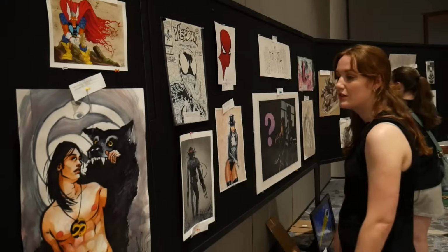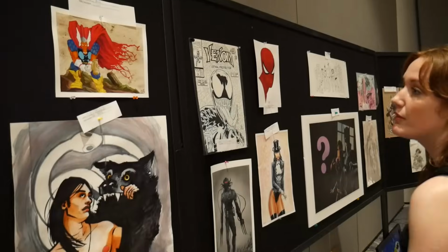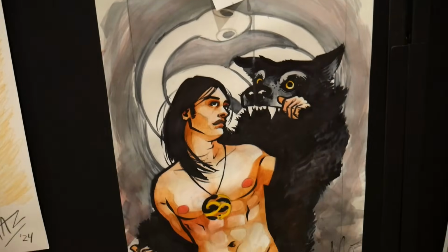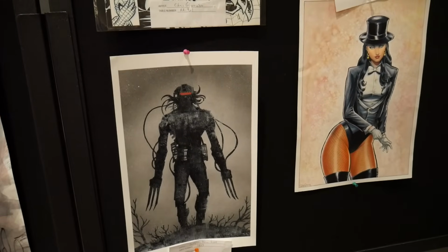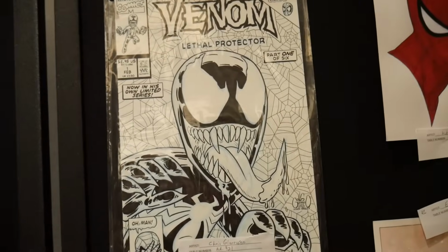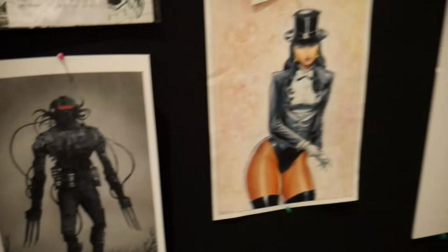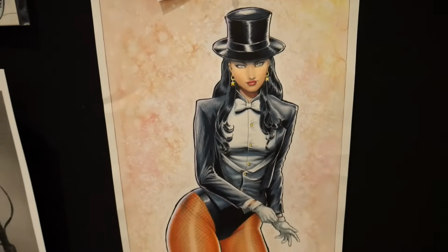Spider-Man's so cool. This one, I saw that person doing it today. And that's cool too, the Beta Ray Bill. Oh, Beta Ray Bill, yeah. That's nice, by Anton Wood. Look at that. Oh yeah, and look at the Weapon X. That's crazy. We got the Lethal Protector homage. Dude, that was done by an attendee, but that's awesome. These are all originals too. Some of them look like prints. Wow, that's a ton. Very nice.